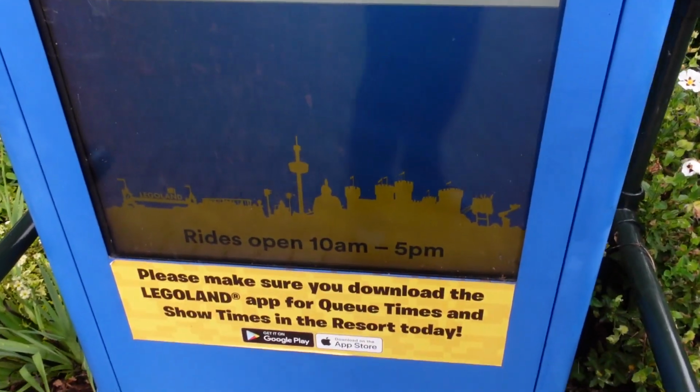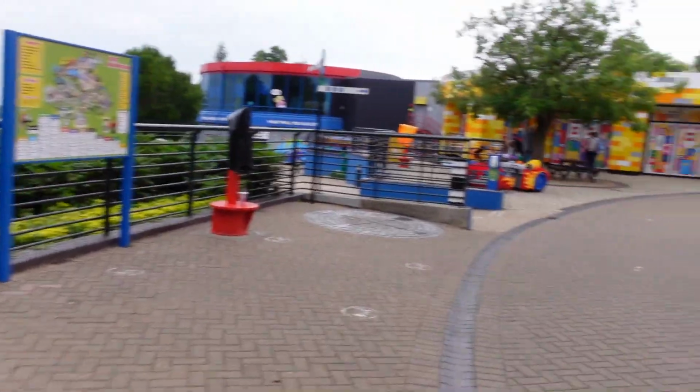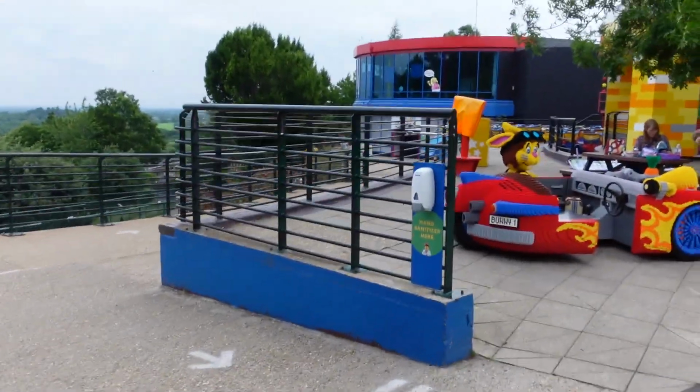But 10 till 5, and then the park is open. Well, sorry, it's 10 till 5 for the rides. When the park shuts at 5 and everybody's out by 6 because the shop is open till then. Oh, this is timing. So we'll go back this chappy. We'll have a quick look at this thing.